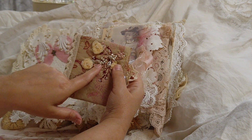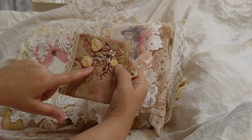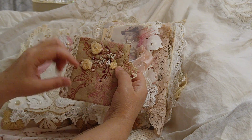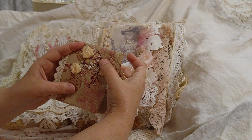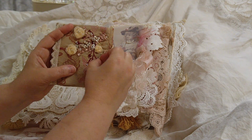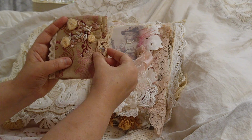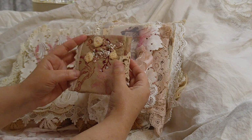Look at the shells on here and the little tiny ribbon flowers. Ribbon work. I haven't done ribbon work. I don't know how to do that. It's exquisite. The little shells for decoration. They're just gorgeous. This Aurora Borealis bead. Oh, love it. Love it.